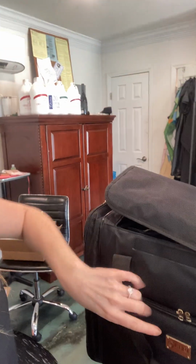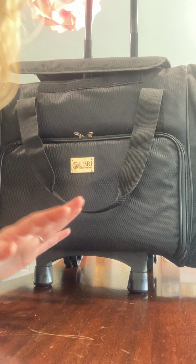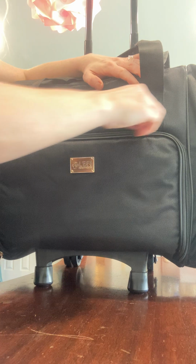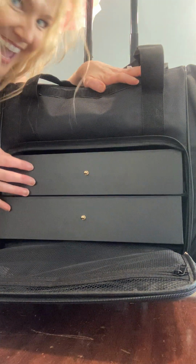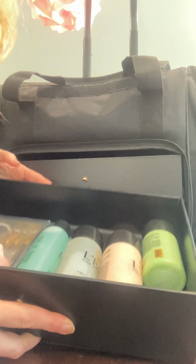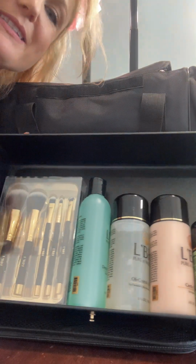There's even more. So when you open up this part here, this little zip-up section, and let me see if I can put this down here. There we go. Stay cool, nice, awesome. So in this part here, there's two drawers, and I love this organization. I just want to touch it. We have all of these products. I mean, this thing is loaded up. It's loaded full of stuff.